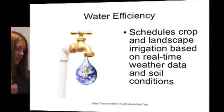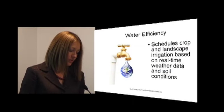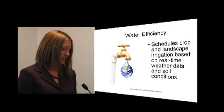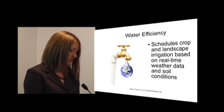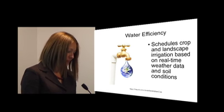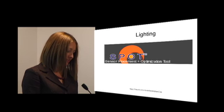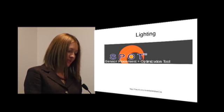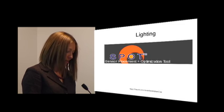Water efficiency. You can schedule crop and landscape irrigation based on real-time weather data and soil conditions. Adobe actually is using a system. So if it's going to rain that day, the outside landscaping watering system will not turn on. Lighting. There's a sensor placement and orientation tool that helps architects place sensors so that occupants can capitalize on daylight and can also improve worker productivity and moods.